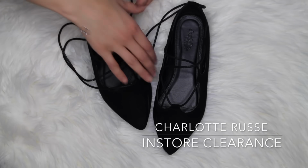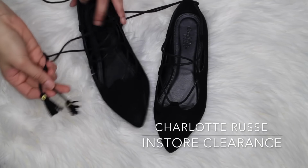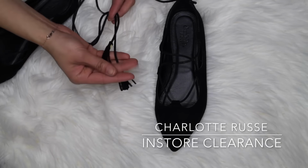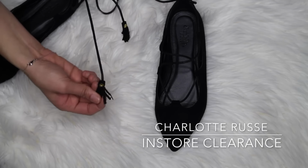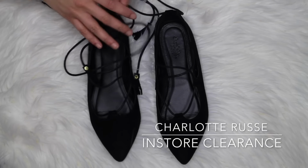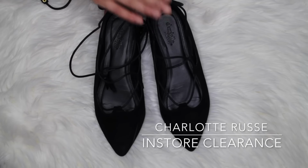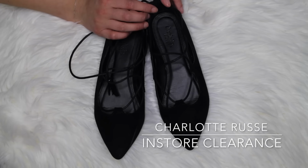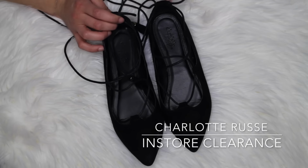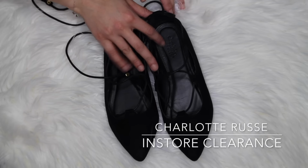So these here are also from Charlotte Russe. They do have these little tassels. I was kind of debating whether or not I should cut them off, but I think I'll leave them on for now. They do have this little gold detailing here, and these were also on clearance. These were $2.50, you guys. So talk about get the look for less. Like these at Charlotte Russe, you can definitely get the look for less, and I'm sure your store will also have them on clearance. Online, these weren't on clearance, but definitely go check in your store.